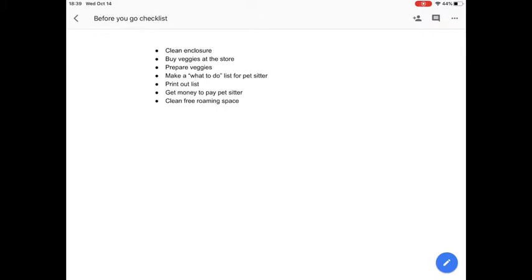Next, we have to buy veggies at the store. Make sure you get a good variety of vegetables, but not ones that your rabbit can only have part of the time, like a piece of fruit like a banana or a blueberry. Don't have that as your main thing because rabbits shouldn't eat that much fruit since they're high in sugar. But your pet sitter won't know that, so maybe stick to the basics like romaine, kale, stuff like that, so that it's easier for your pet sitter and it's healthier for your rabbit.